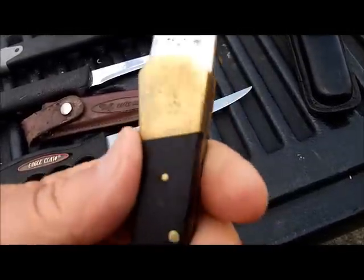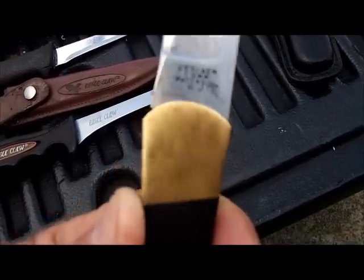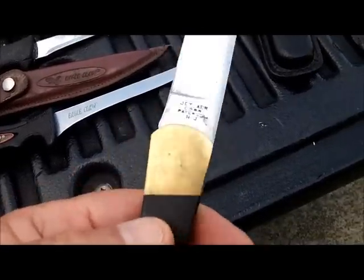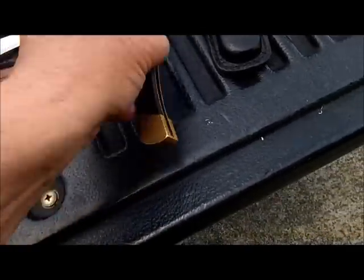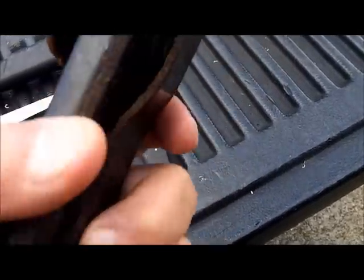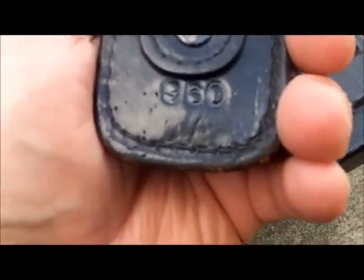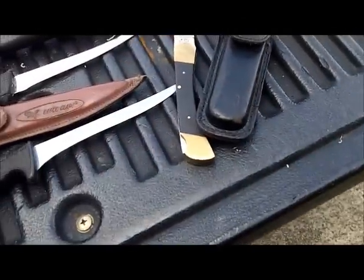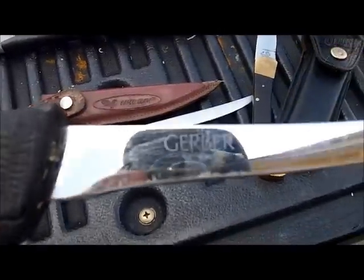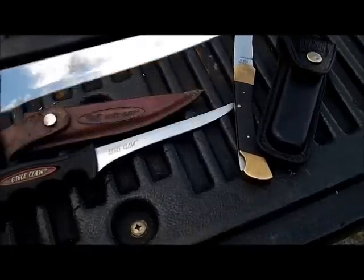Number 960. Jet F Corporation, Patterson, New Jersey. That's not in Japan. And the case says G96. It says Japan on the case, 960. This is a Gerber fillet knife. She should clean up okay, polish up a little bit.